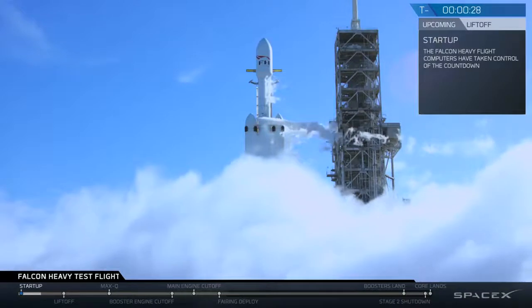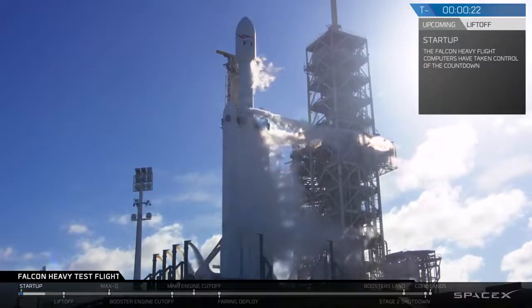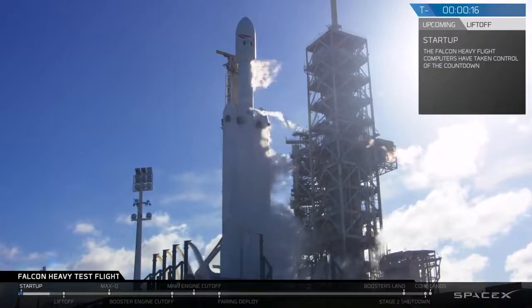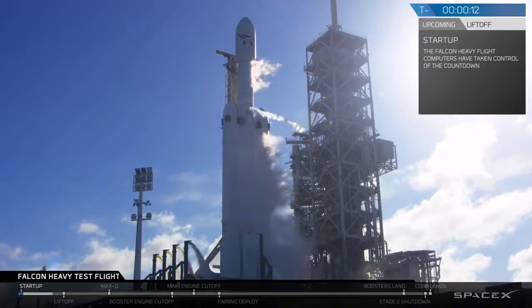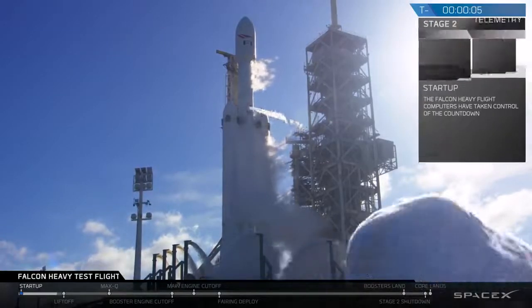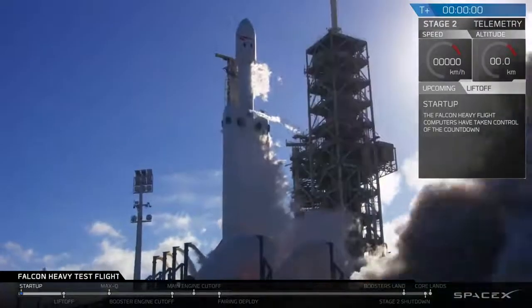T-minus 30 seconds. Launch director on countdown one. SpaceX Falcon Heavy, go for launch. Falcon Heavy is configured for flight. T-minus 15, standby for terminal count. 10, 9, 8, side booster ignition. 6, 5, 4, 3, 2, 0. Ignition.